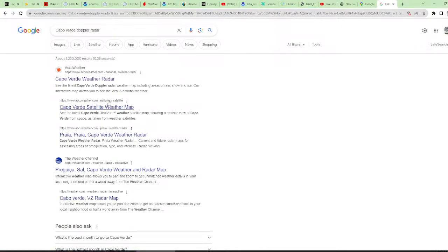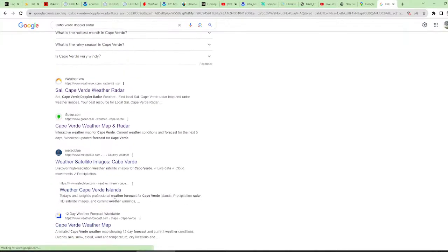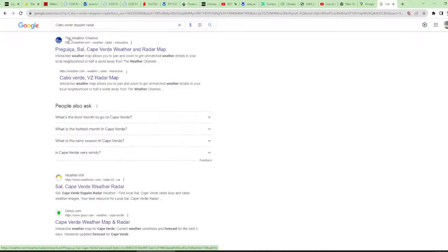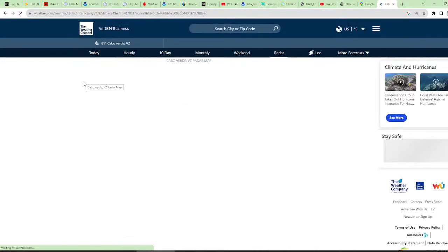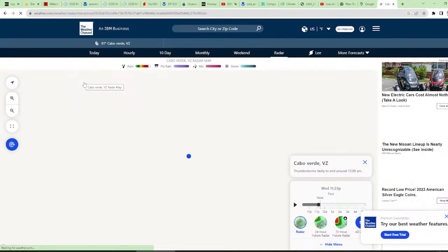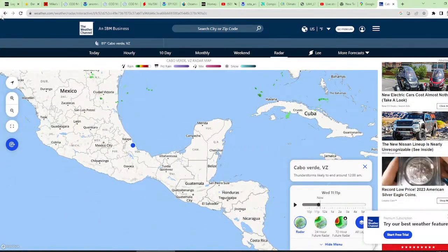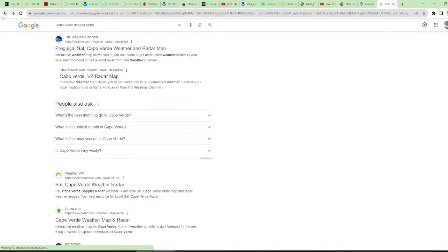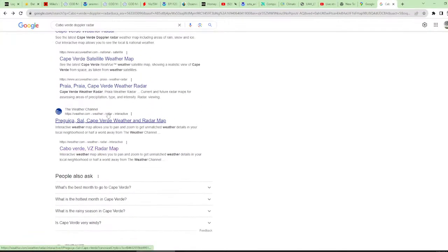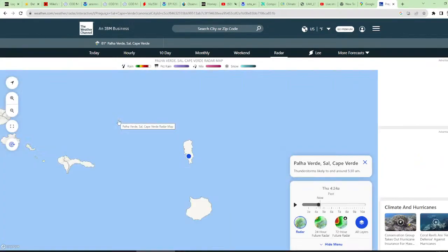Weak storms, nothing severe. We just need some rain. And because of the drought, there is saltwater intrusion into freshwater. It's really affecting the fishing. It makes me sad that I can't even catch them. Well, I mean, I can, but this is Veracruz. I said Cabo Verde, not freaking Mexico. Oh, VZ. Come on.